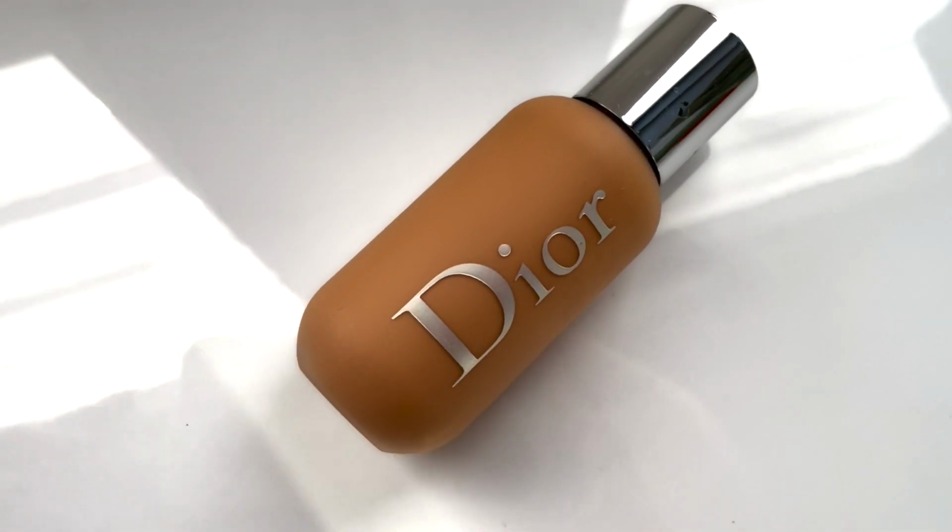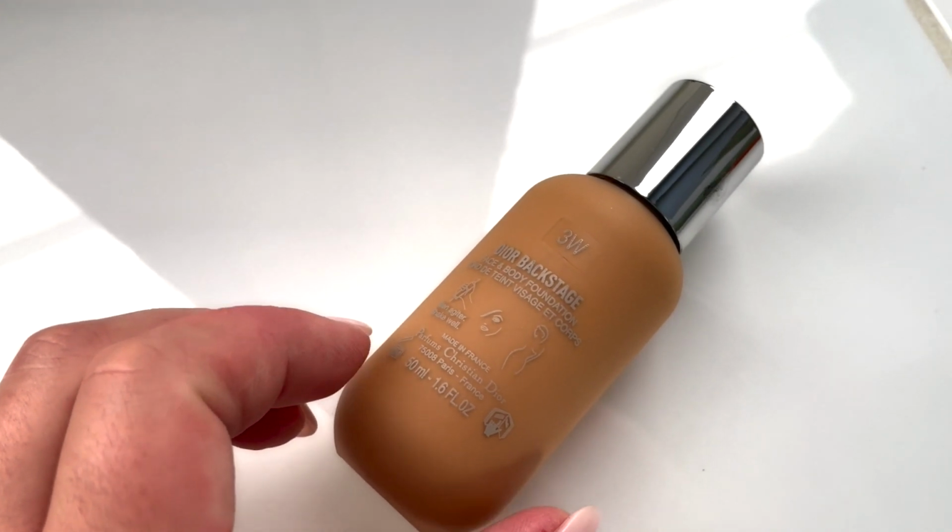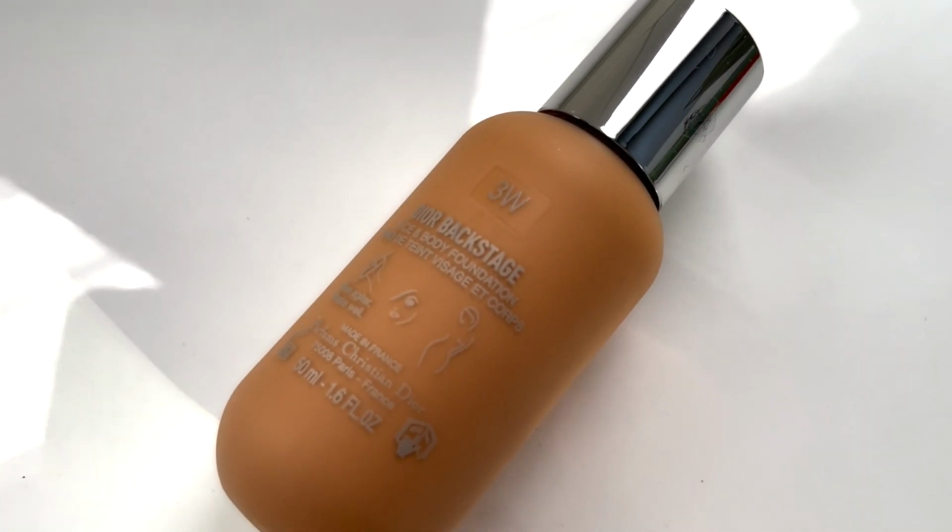Okay, next what we have is a face and body foundation by Dior Backstage, and I am in the shade Free W, which is basically free warm. They have an amazing shade range for these foundations, so I think everyone will find something for themselves. With this one, it is definitely a watery formula. The finish, I would say, is definitely natural. It's not too matte, it's not too glowy, it's just somewhere in between.